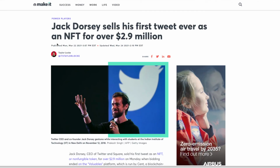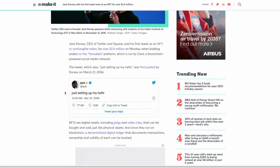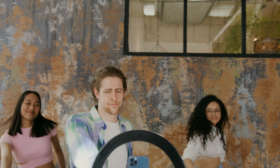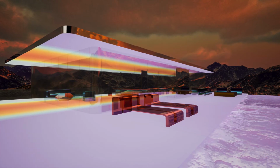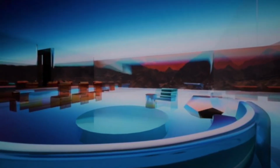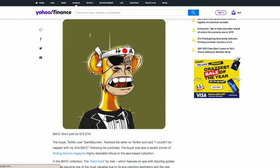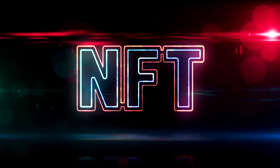It also turns out that even tweets can hold value. Moreover, Twitter's co-founder, Jack Dorsey, sold his first ever tweet for over $2.9 million. And musicians are also selling the rights and originals of their work, as well as short videos or clips of their music. People can even buy digital real estate and 3D assets like furniture as NFTs. From real estate to extremely expensive crazy pictures of bored monkeys, NFTs and its concept is here to stay.